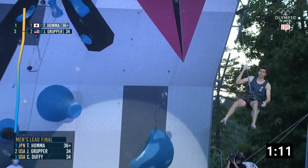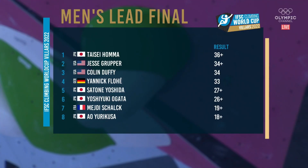Yeah, silver for Jesse. Well, that is our leaderboard. Taisei Homma taking victory here in Villars. He joins Jesse Gruppe and Colin Duffy on the podium. Colin with another medal to his name. What a season that man is having.